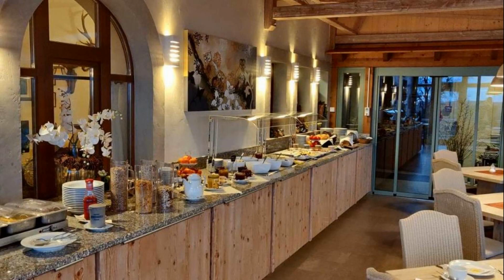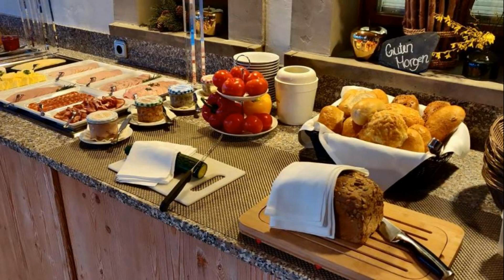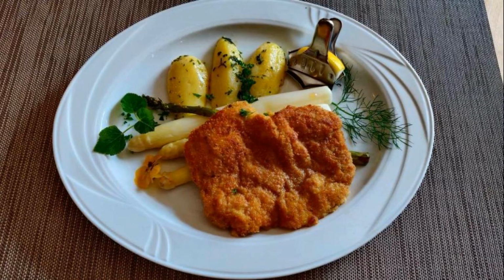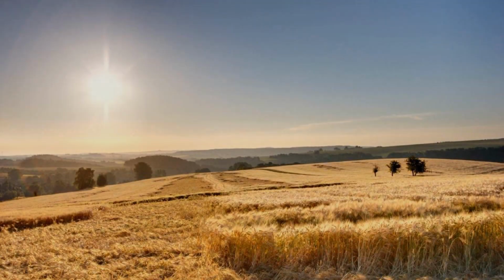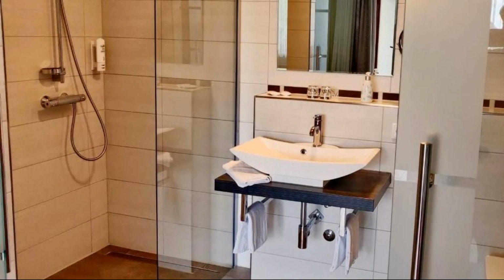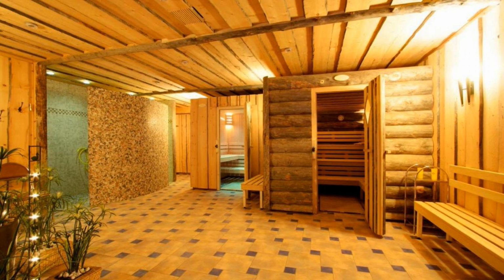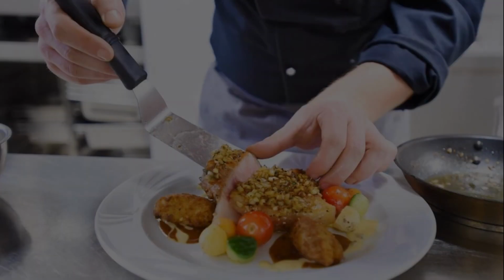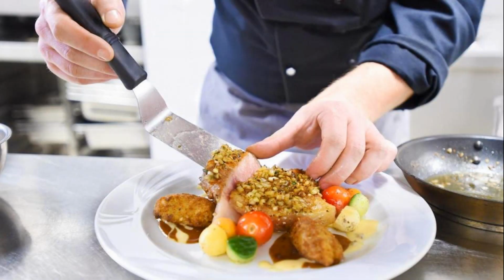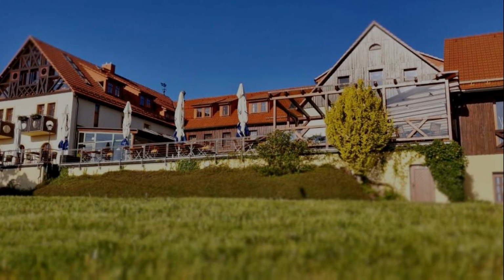Now you are watching a 3-star hotel. The location of the hotel is excellent and guests love walking around the neighborhood. There are 5 types of rooms available on booking.com. You can book online and enjoy it. You can see more than 100 reviews of this hotel on booking.com. Its review rating is 7.8, which is good.